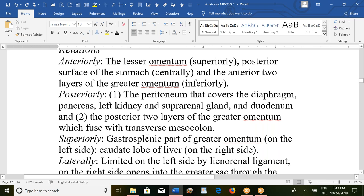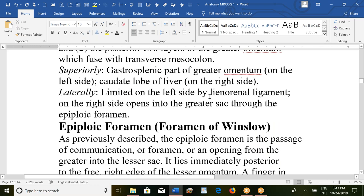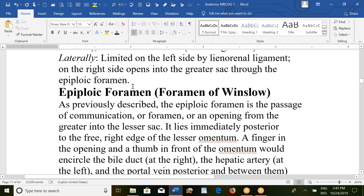Superiorly, gastrosplenic part of the greater omentum on the left side, caudate lobe of liver on the right side. Laterally, limited on the left side by lienorenal ligament, on the right side opens into the greater sac through the epiploic foramen. So this epiploic foramen, usually they will ask you about the boundaries. This is also called foramen of Winslow. So this is the passage of communication, or an opening from the greater into the lesser sac.